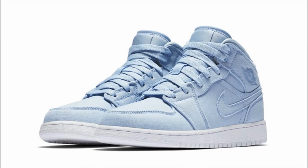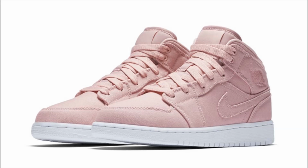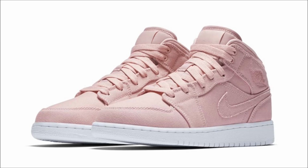Looks like a second Easter pack is on the way in this girls exclusive Air Jordan 1 Mid Easter pack. The two pairs in this pack are both constructed of a canvas upper in either university blue or pink, with both sitting on a white midsole. I do like that Nike is actually releasing Easter shoes in Easter colors, so that's kind of dope. And while there's no exact release date yet known, you could look for these to release sometime this April.